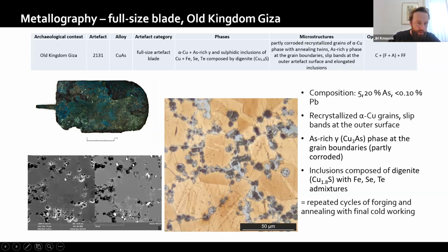And also, together with such intermetallic phases, there are some sulfidic inclusions and massive sulfidic inclusions. But as you can see, these are not deformed in lines. They are like irregular globules, and they can be found somewhere. These non-metallic inclusions are composed of the mineral digenite. This is the sulfide of copper with a high portion of iron and also a portion of selenium and tellurium.